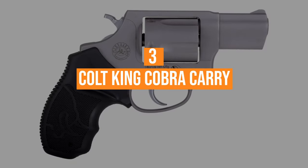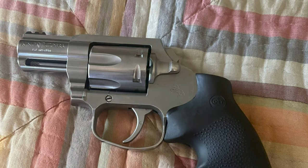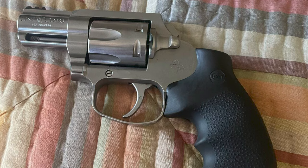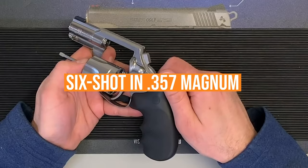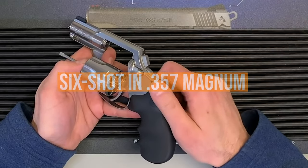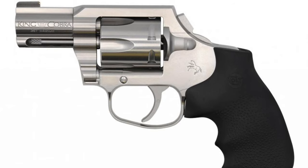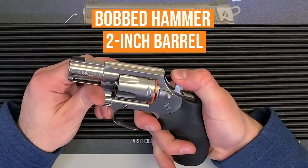Coming in at number 3, the Colt King Cobra Carry. Colt did a good job with their King Cobra, and the carry variant is an awesome choice for a concealed carry. This reincarnation of a past revolver is being made as a 6-shot in 357 Magnum, of course, and it's seriously solidly made. The Colt King Cobra Carry is well made for use as an EDC, thanks to its bobbed hammer and 2-inch barrel, but there's more to it than the ease of concealment.